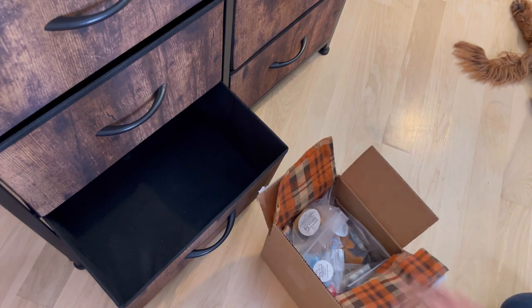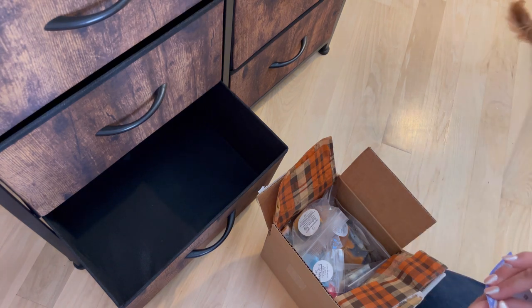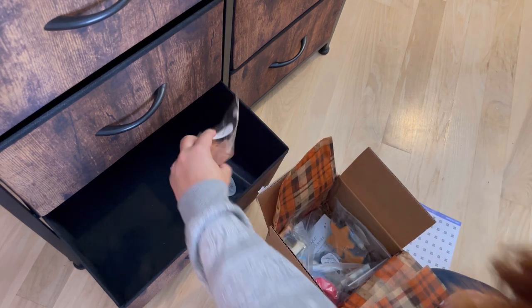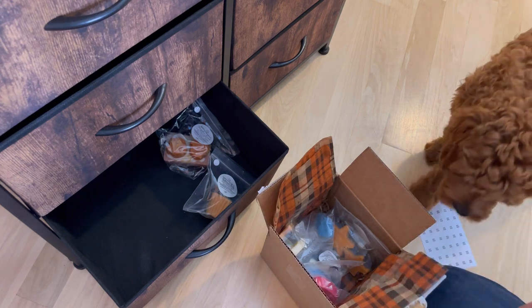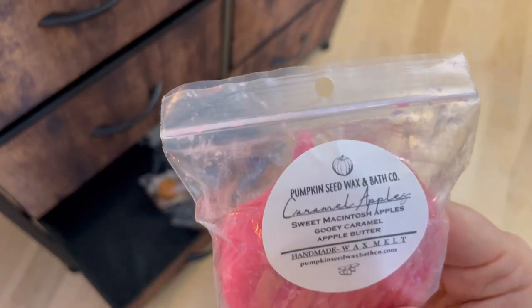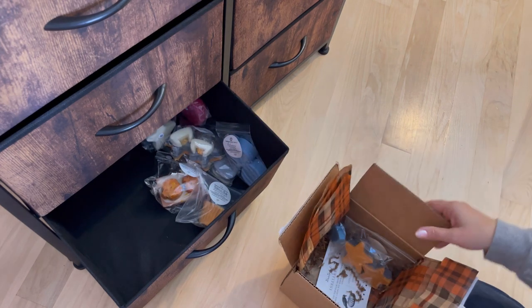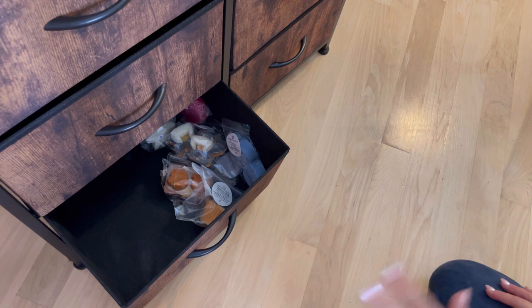Okay, this is going to be a little awkward, but we're going to make it work. All right, so we're going to put some stickers on while I throw these in here. Again, I don't know how I'm going to separate these. Henry, no. Some of these will be multiple vendors. This vendor right now is Pumpkin Seed Wax. You may or may not have seen this haul yet, so we'll see. Okay, so that is that, but I'm going to see how to separate these because I want to put more in here.